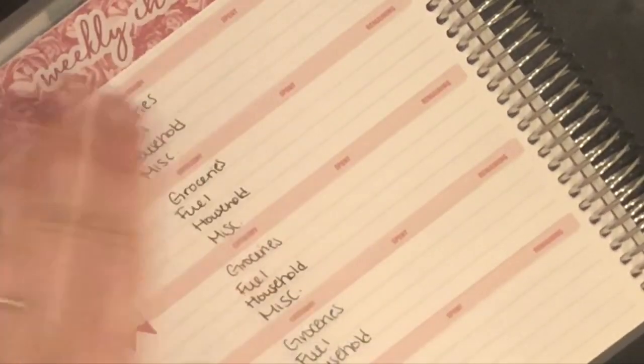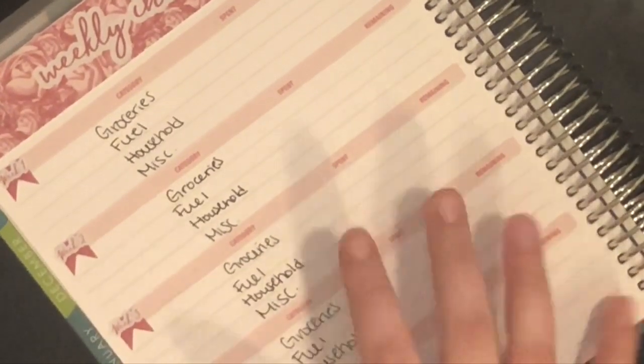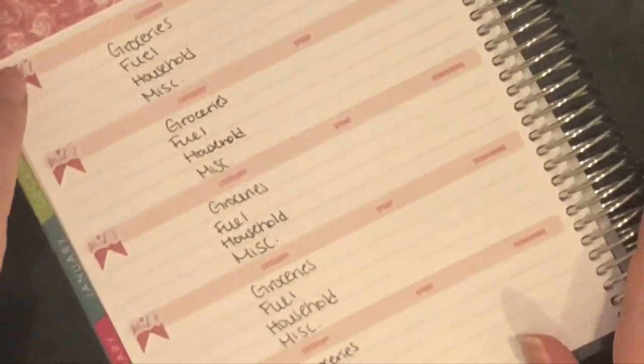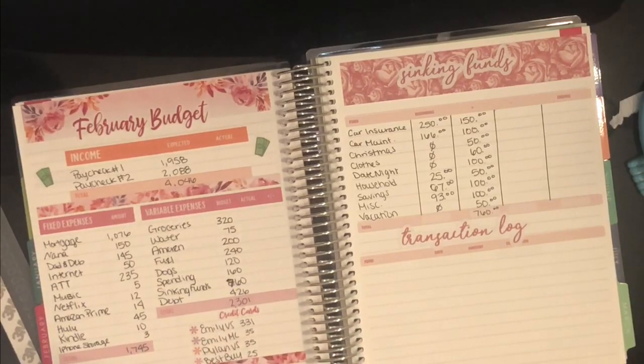So this is something new for me. I have not done it, but I do want to keep track. These are things that I want to keep track of to know what my spending habits are. So that's why I'm doing it. So yeah, we'll see how it goes. If I like it, if I don't like it, we'll take a look at it at the end. But that is going to be my February budget with me. So I am going to be putting a lot of money into debt this month and start building up those sinking funds. I'm really excited for that.